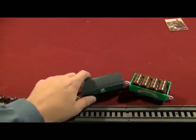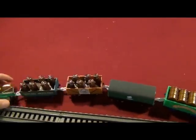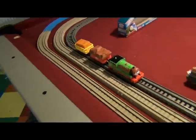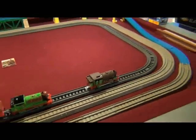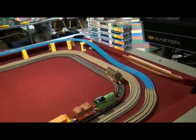Let me get these cars off the rails, and get them going. There we are.